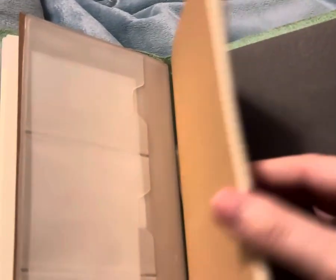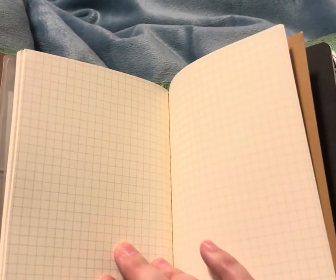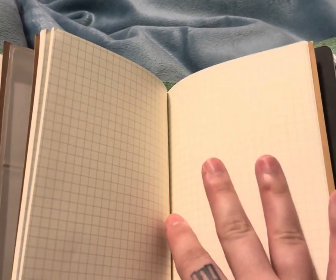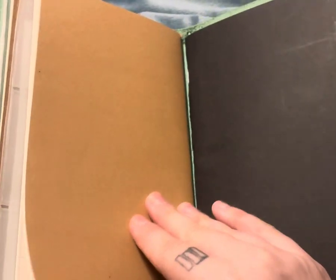The second book is just for creative journaling, and it's so far just one entry that's kind of private, but it's just a grid insert. I'm pretty sure this is a Nuestra one that came with a pack of traveler's notebook inserts. I just haven't really tested it out that much.